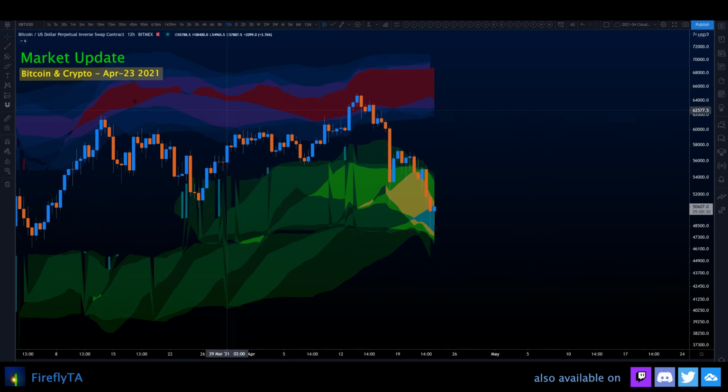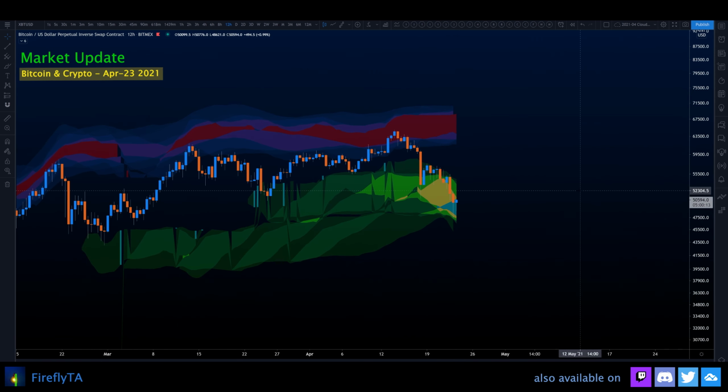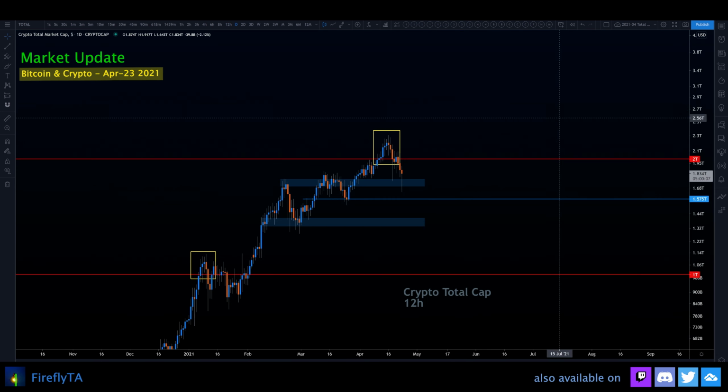But yeah, it is important to keep in mind that we are seeing significant weakness here right now, but at the same time, we are at a very strong support. So don't be surprised when we see sharp moves up, liquidating the late shorters. This is something that very often happens in these kinds of moves.